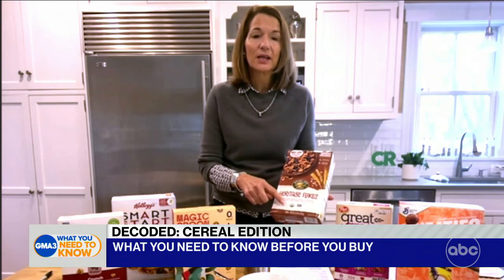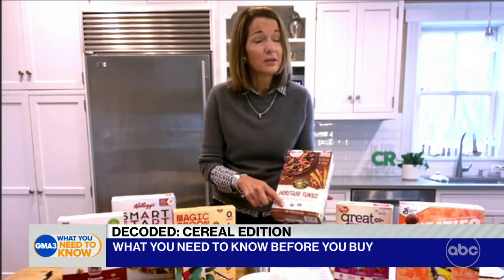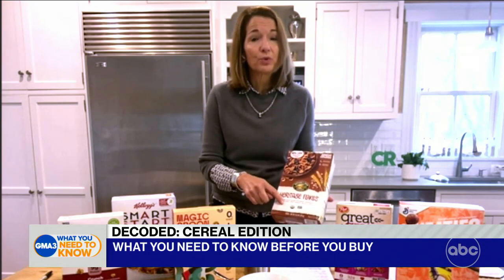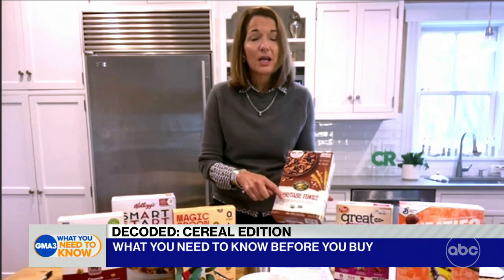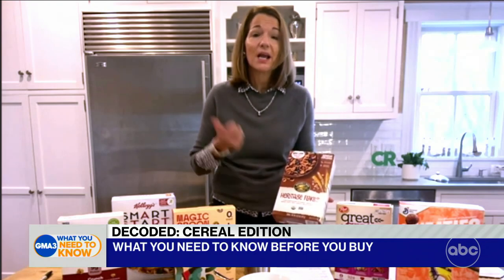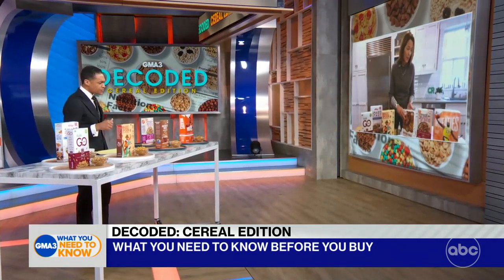And USDA organic is important to look for because it's good for the environment. It minimizes your risk of pesticide exposure, but really importantly in the cereal aisle, it also prohibits the use of some artificial ingredients like preservatives and colors, which you'll definitely find going up and down that cereal aisle.